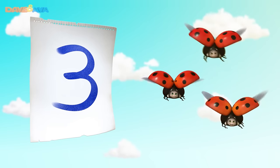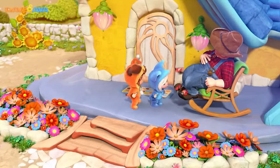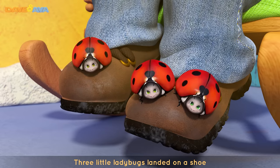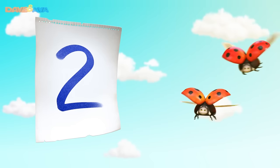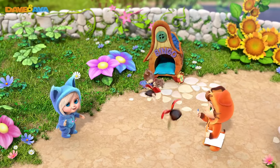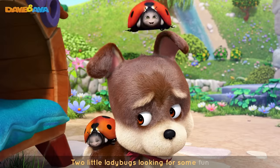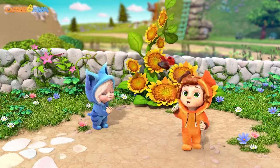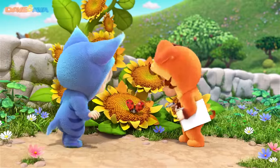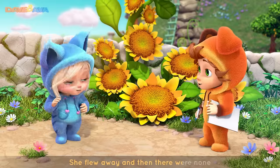Three little ladybugs landed on a shoe. One flew away, and then there were two. Two little ladybugs out for some fun. One flew away, and then there was one. One little ladybug sitting in the sun. She flew away, and then there were none.